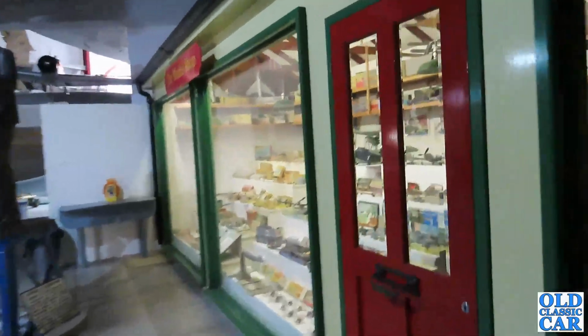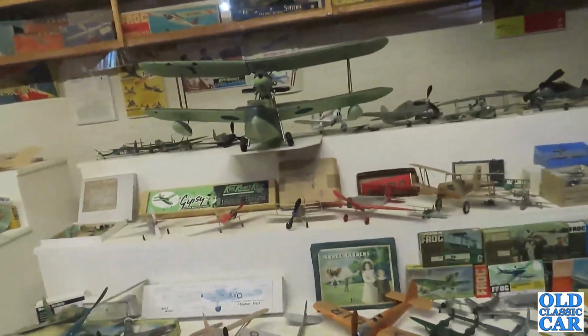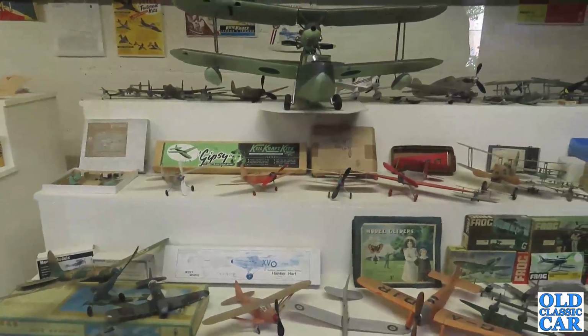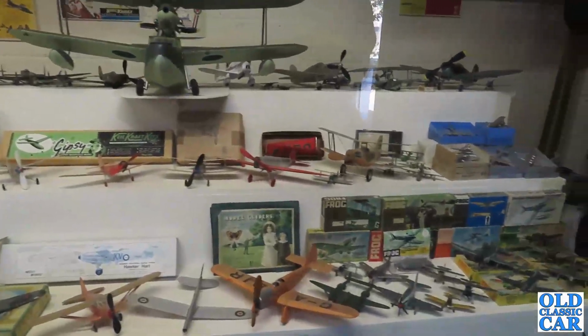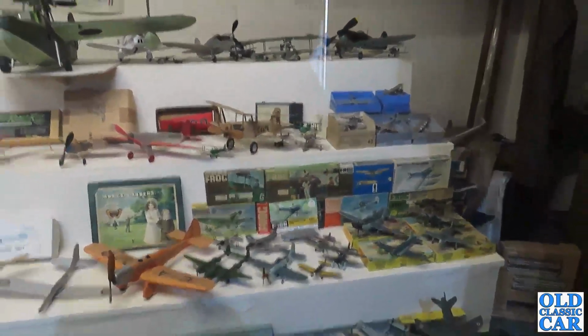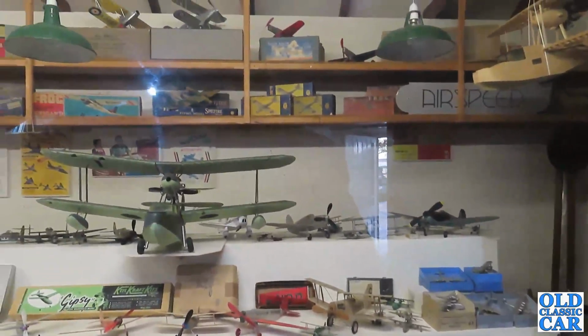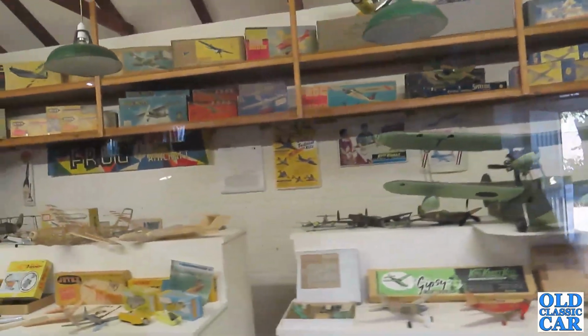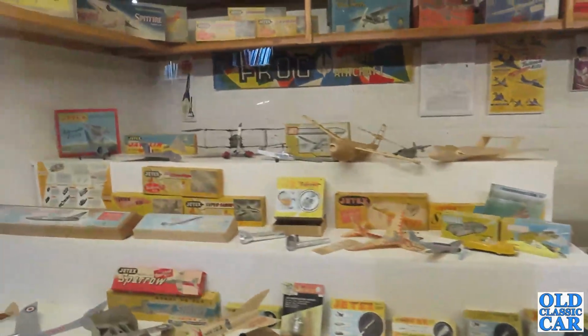Over here in the entrance we've got this fantastic model shop. Lots of names here that people will recognise. Keelcraft, Jetex, Frog Kits. There's one or two of those back at home. If only you could find a model shop like this now. Jetex.